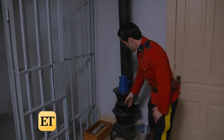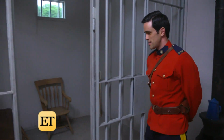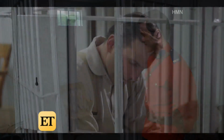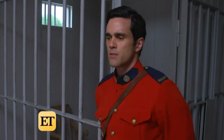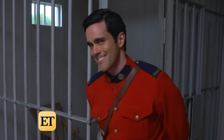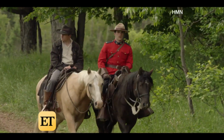A little trick of the trade, there's a light in here. This isn't an actual fire. We've already had one prisoner, and I'll wait for you to see who it is. But this is where I threw him in jail. Throwing someone in jail is pretty fun, when you catch the bad guy and you really win the day. So what's going to happen to me? I stand trial in Clearwater.